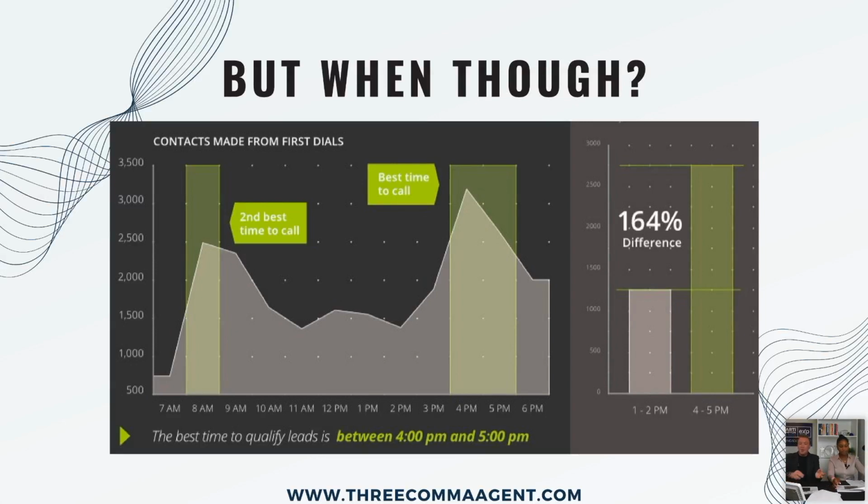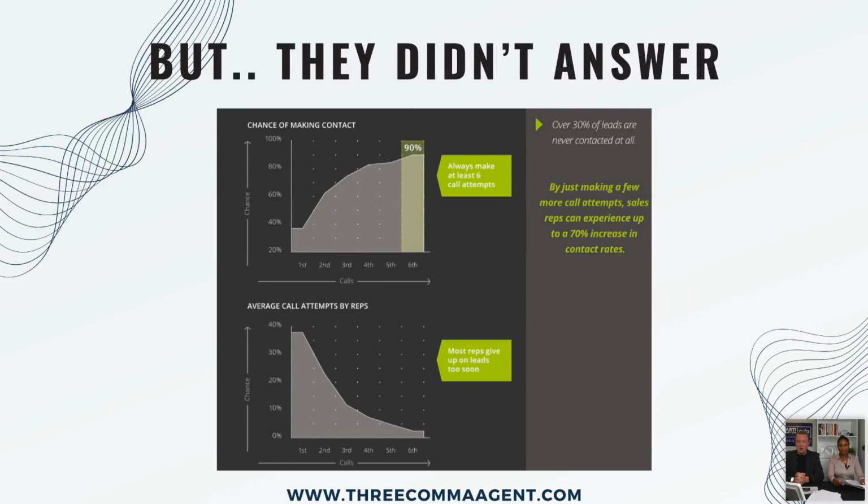But they didn't answer. Are we going to call them back? Yes. You can see here that most agents are not calling after the first call or second call. They're dropping off because they think, oh, bad lead. But really, it's just your follow-up. I know we've all been there, looking for a car or a house yourself, and you're pushing people off. But some people are just busy. So it may take that 6th, 7th, 8th, 9th, all the way up to the 30th call to get them.